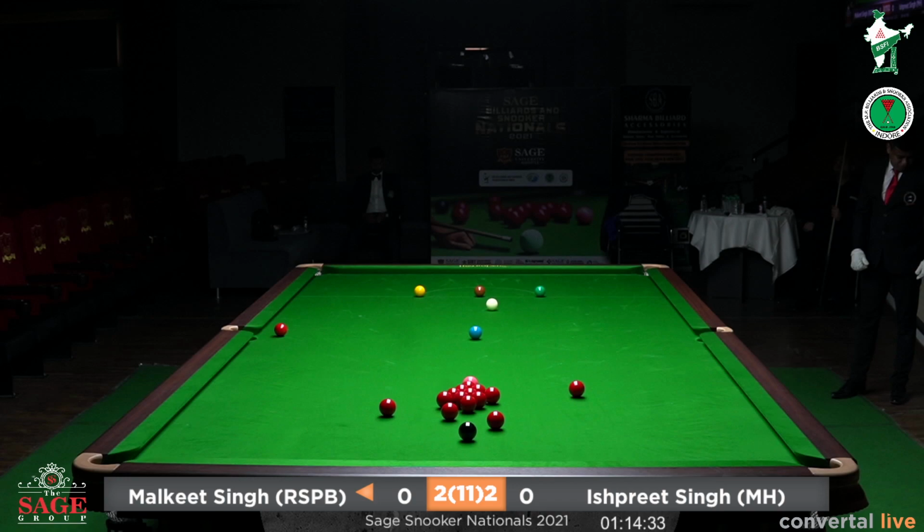15. A century in snooker is quite similar to the one which you make in T20. It's not even a 1 day or a 5 day match. It's quite similar to a T20 century break. A century made by a cricketer. It's quite a task to carve out a century. It looks easy, but it is never.